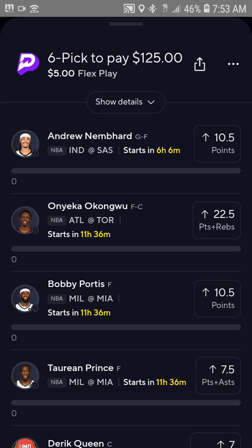Third pick of the day, I'm going with Bobby Portis Jr., playing for the Milwaukee Bucks, to get over 10.5 points going against the Miami Heat. Now, Bobby Portis, of course, is the backup power forward slash center. I saw that Giannis is probable. I forgot what the state of his injury is, but Bobby Portis, man, when he comes off the bench in limited minutes, that guy can go off.